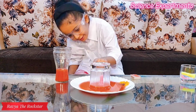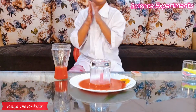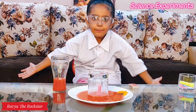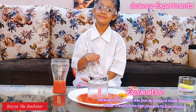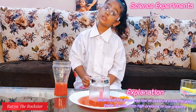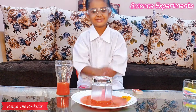Friends, can you see the water is rising up? Can you see there? Again, how did this happen? Because of the fire, there was low pressure inside the glass. And water travels from high pressure to low pressure. That's why the water is rising up in the glass, you can see it.